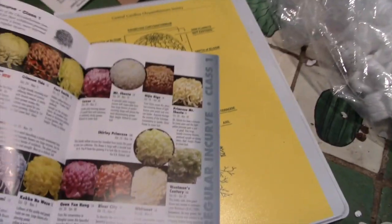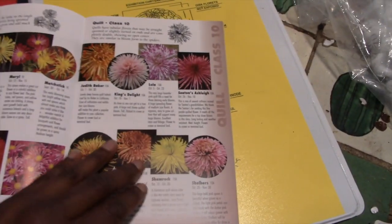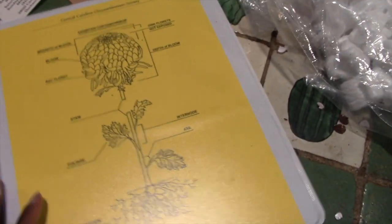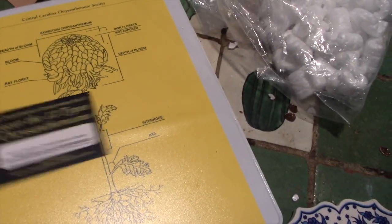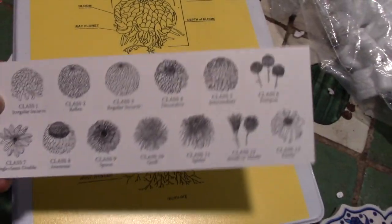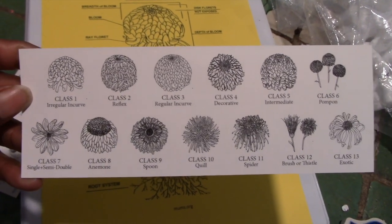They also gave you a nice King's Chrysanthemum Catalog. I already have one, but I don't think you can have too many of these. So there's that. They gave me, I guess these are some bookmarks. And so they're so cute. It has the 13 types, classes of chrysanthemums on the back of the bookmark.